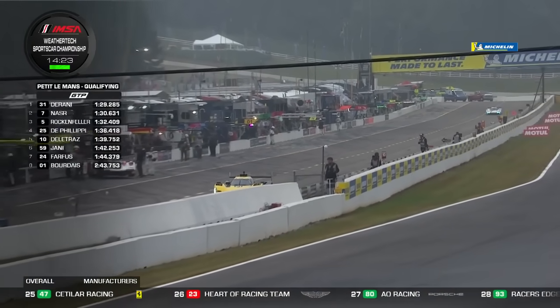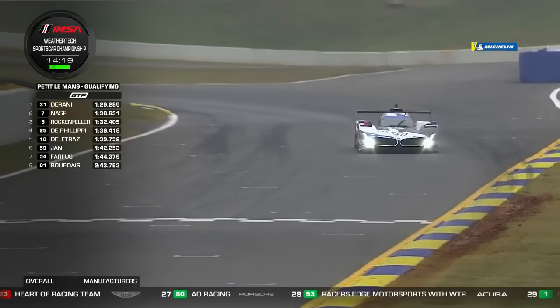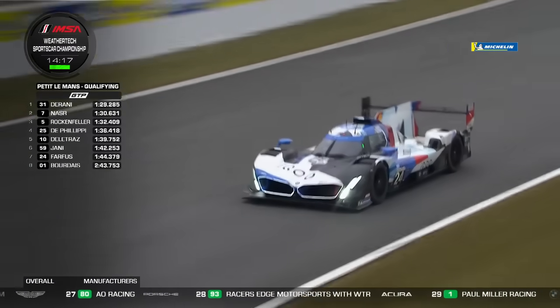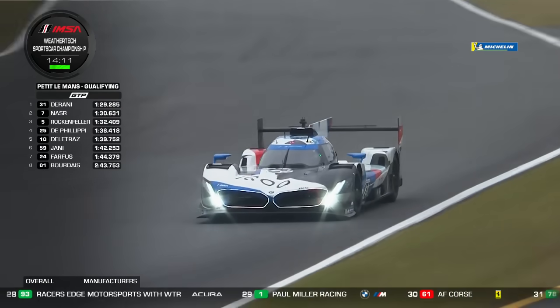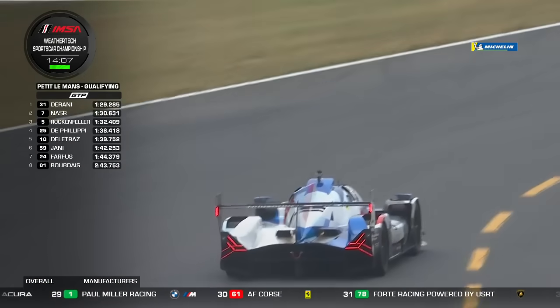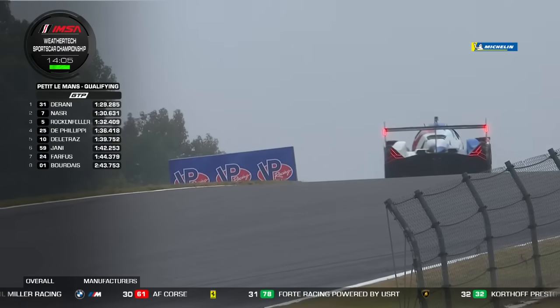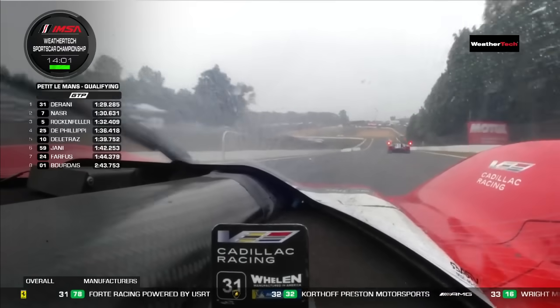So now, with 14 and a bit minutes to go, Jeremy, we're going to see some people going for times. Golly, this is really weird, isn't it? To see these guys struggling so much. But you can see the windshield wipers were working pretty hard. All those cars moving a fair bit of water out of the way.